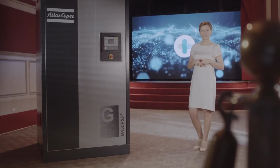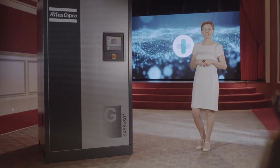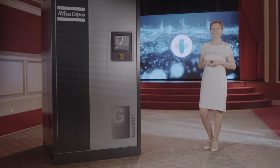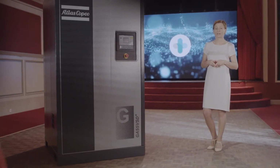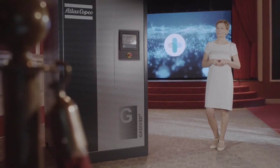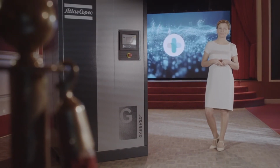The conclusion? We combined the innovative design of the VSD Plus drivetrain with the proven reliability of the 37-90 VSD. The result is a machine that looks exactly like the 7-37 VSD Plus, just bigger.